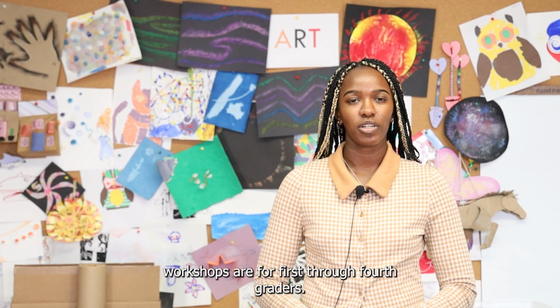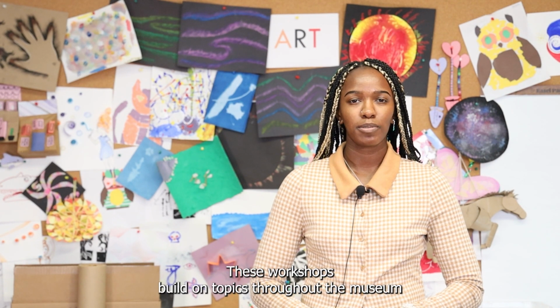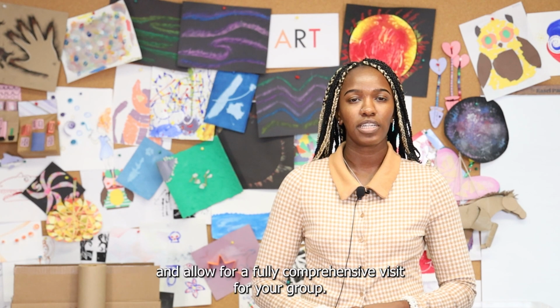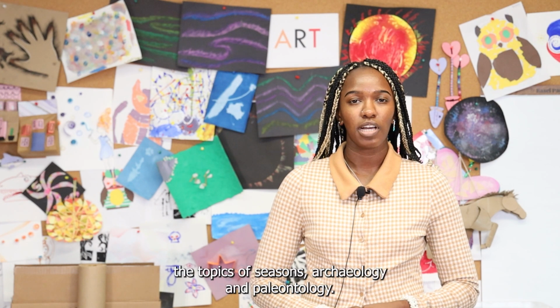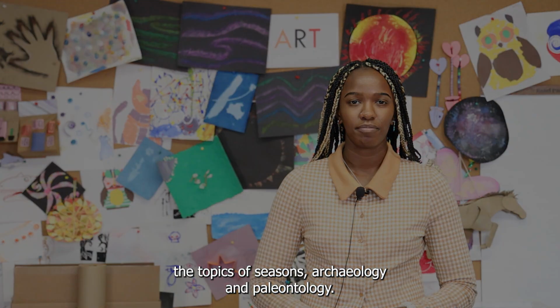Our elementary workshops are for 1st through 4th graders. These workshops build on topics throughout the museum and allow for a fully comprehensive visit for your group. The 3 workshops that we offer for elementary involve the topics of seasons, archaeology, and paleontology.